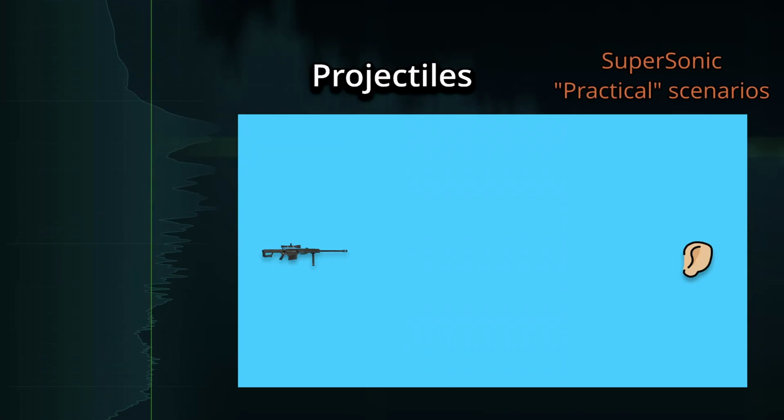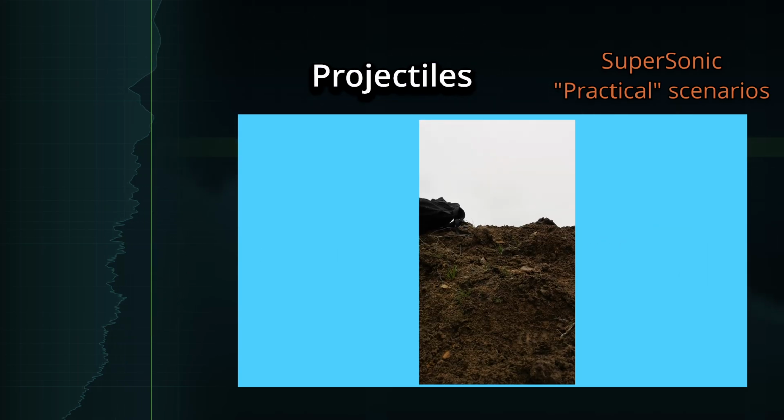Finally, let's have a more practical look at bullet cracks, starting with a somewhat obvious but important aspect. As the name suggests, supersonic projectiles fly faster than the speed of sound. This means that the projectile will travel faster than the sound of the actual gunshot, resulting in the fact that the listener that is getting shot at will first hear the bullet crack and then the actual shot.